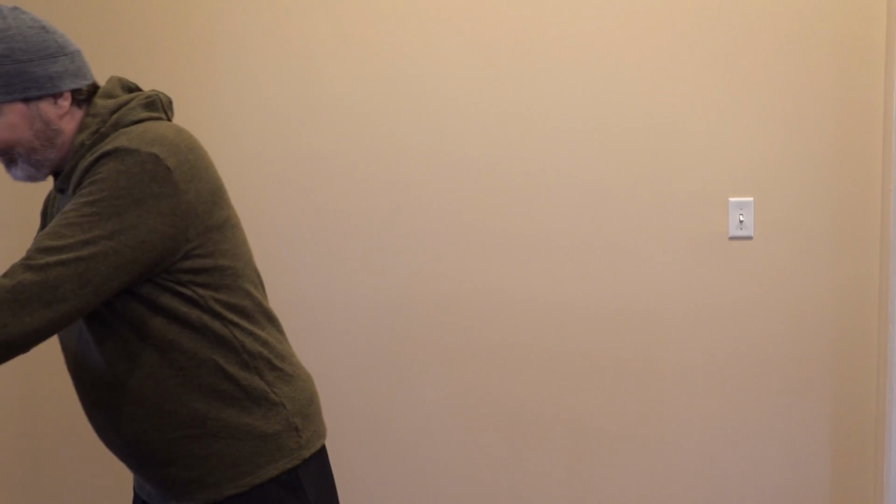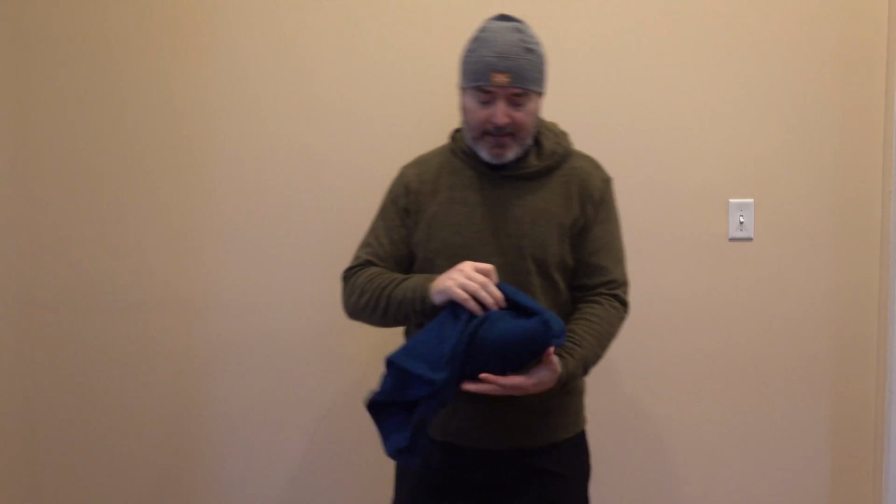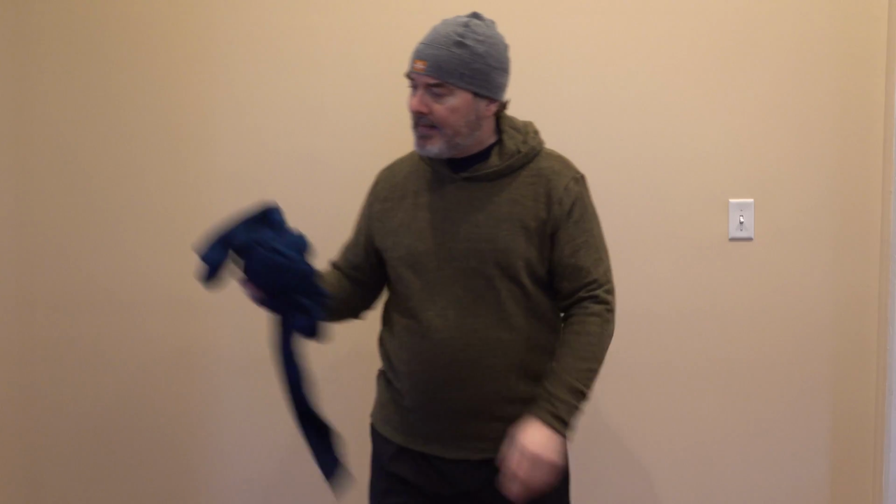Now, this beanie is gray heather color. I also have another hoodie here in the blue malachite color. So here's what that one looks like for that color. So they do have quite a selection of different colors and other interesting clothing in alpaca. So go check it out.